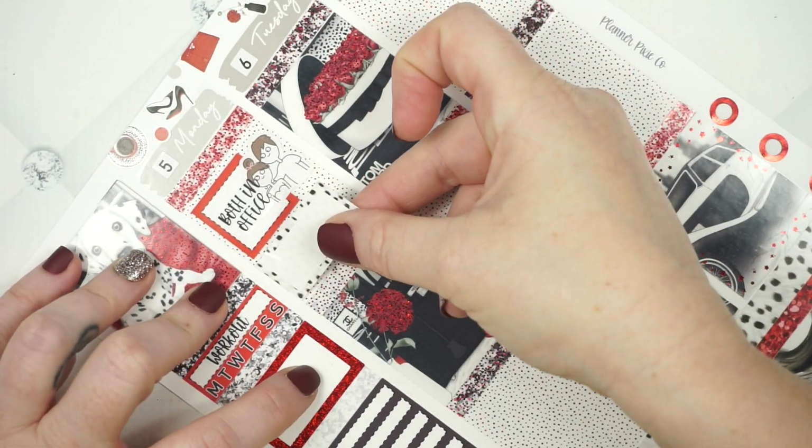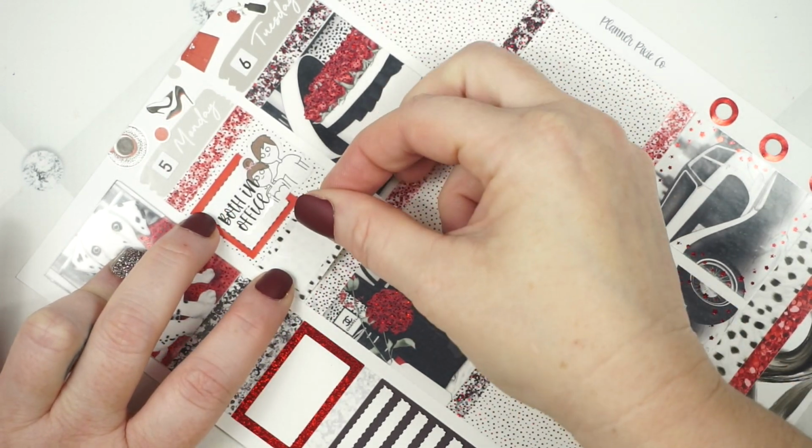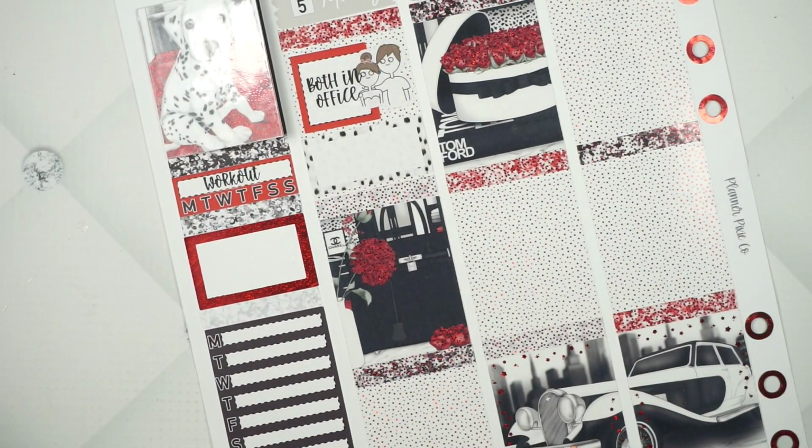She actually doesn't really do planner stickers a lot anymore, but I do think that she still has those in her shop. She makes a lot of vinyl stickers these days, which I really need to order some of them too because they're super cute.